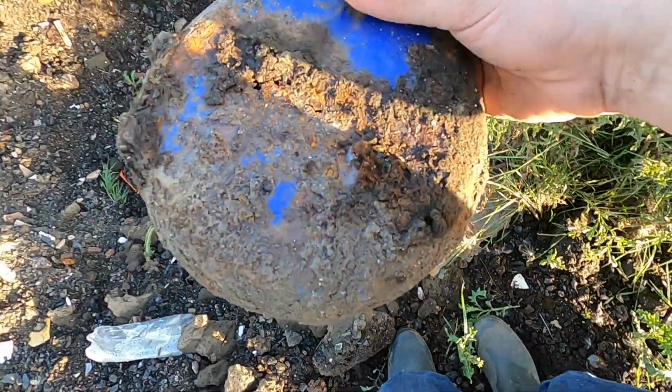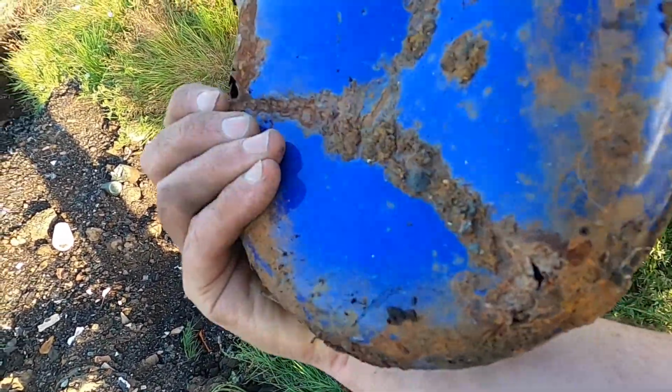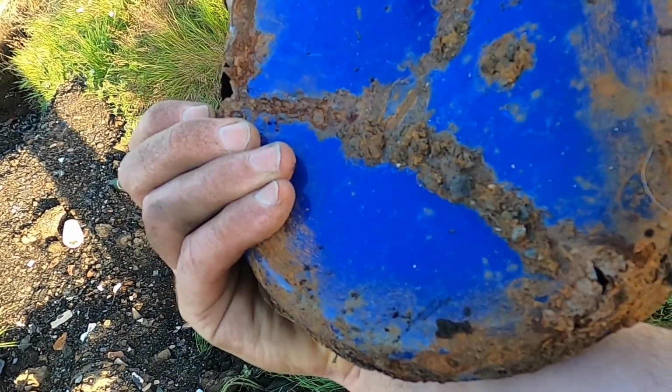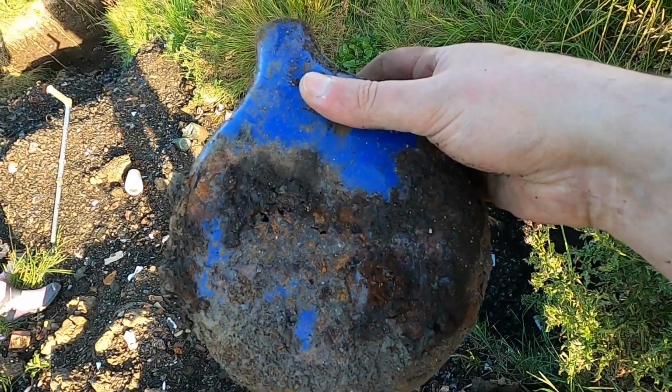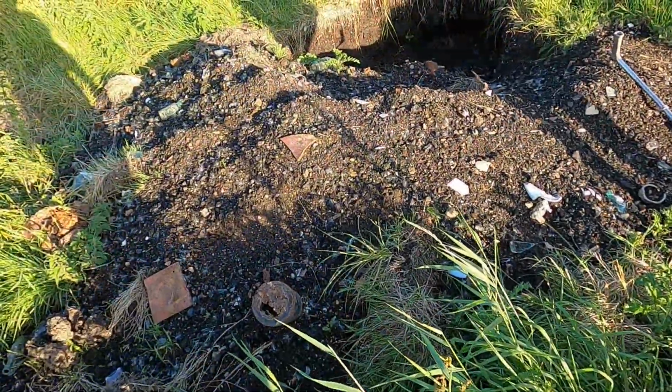Now this, what is it? Guesses on a postcard or in the comments if you want to save on postage. I'm thinking perhaps a hot water bottle or a very strange canteen. Does anyone know?